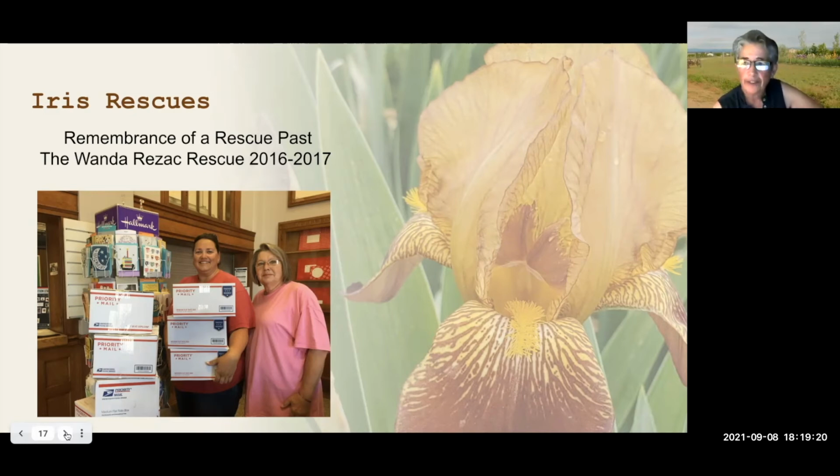if you like growing historic irises, or if you have fun or want to have fun with happy people, and that piques your interest, reach out to us, because we always have something going on. It seems every year we have some type of preservation project going. It may not be an out and out rescue, but people are saving irises. And if this piques your interest, please look us up and join us. If you have any questions about Wanda's rescue, please feel free to ask them.